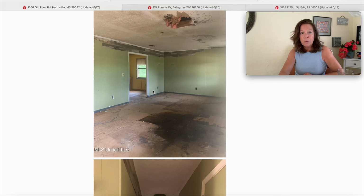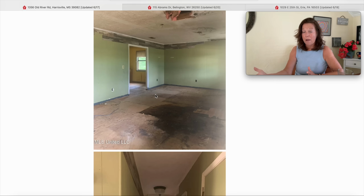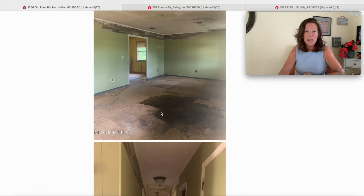But this is the kind of house that we get in there. Maybe we could open up this wall a little bit, put a header in there. You're taking the roof off anyway, if you want to open it up.